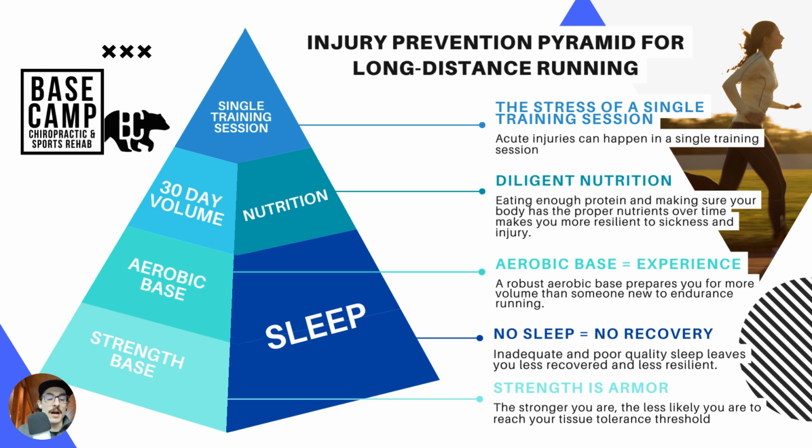And then going up the pyramid from there, we have our 30-day volume. So what did we do over the last 30 days? And then how was our nutrition over the past 30 to 90 days? And then on the tip of that pyramid, that can kind of tip things over, is how did we handle a single training session?